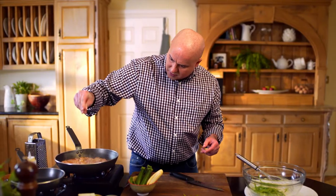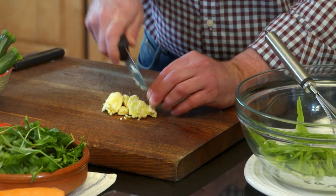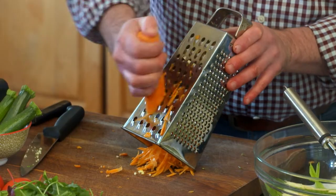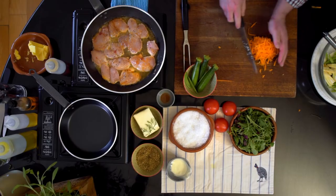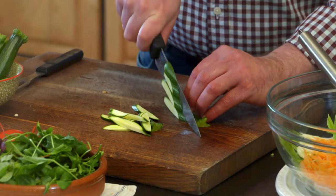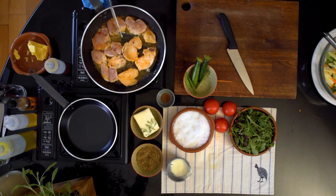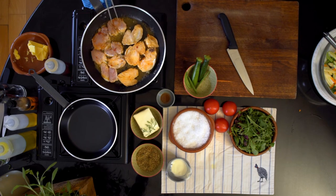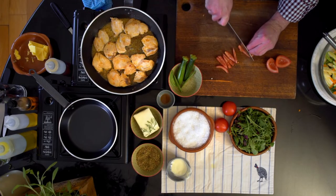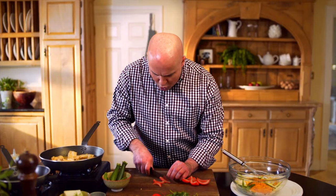Little bit of rock salt, little bit of pepper, little bit of sweet corn, baby sweet corn. We'll do a bit of grated carrot. Grated carrot just seems to go on forever. I love it. I think we'll throw in a little bit of baby courgette. We're gonna throw in a little bit of a tomato. Put it in at an angle. Look at that.